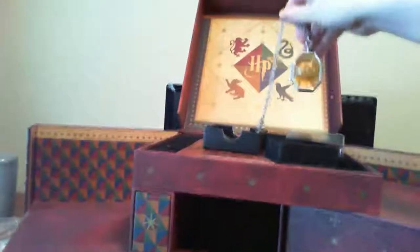I think that was it, one of these two. So I got the locket, which is very, very pretty. Let's bring it up in here so you can see. The light's kind of hitting it, sorry. It has a little S with the snake on it and various other runes. And it opens. And it's very shiny and pretty, and I love it.